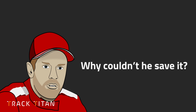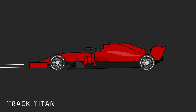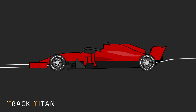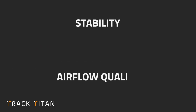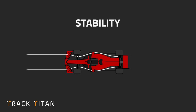That explains why Vettel struggled with turn-in oversteer in general, but why was he so often unable to save himself from going into a full spin? F1 cars rely heavily on aerodynamic components to generate the grip required to keep them going around corners at such high speeds, but that generated downforce is dependent on two fundamental aspects, namely stability and air quality. Let's start with stability. F1 cars drive almost as if they're on rails, making the most of the air flowing around them in a very controlled way.